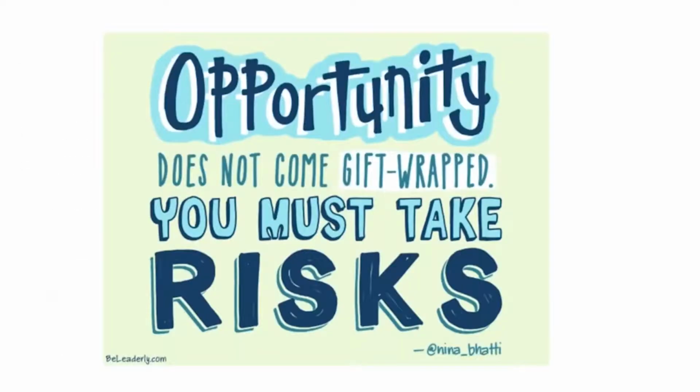And opportunity does not come gift wrapped. You must take risks. No risk, no reward. I had to put this picture in there just to remind people, the money is not just going to come gift wrapped. You have to have a good idea, and you have to take some risk. Any business you start, you're going to have to take a risk. But now, in today's day and age, you can start a business with a couple grand. It's the cheapest time in history to start a business, especially location independent.